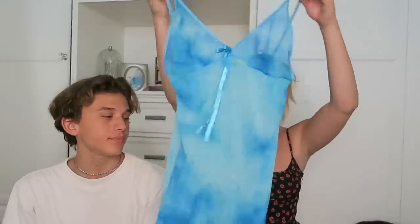I did not realize how much stuff you got. It's insane, but it's so cheap. Was that the last thing? Yeah. This was $3.99. This tie-dye print is so in right now.